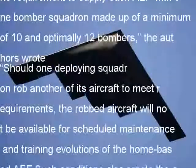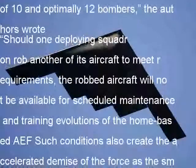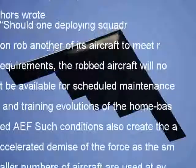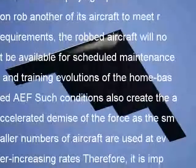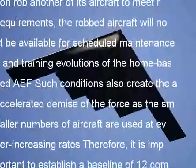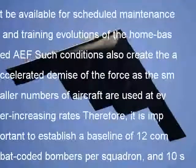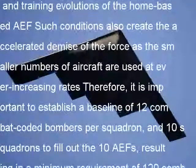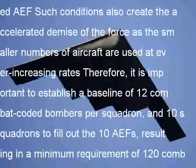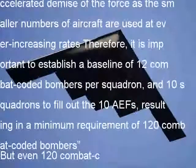But even 120 combat-coded bombers would get the United States part way to a force that could conduct a full-scale air war against the Russian Federation. An air campaign against Russia is projected to last 180 days at a minimum and would require nearly 260 bombers, the authors wrote. Today the Air Force has fewer than 100 combat-coded bombers, well shy of the levels required to respond to two regional conflicts simultaneously.